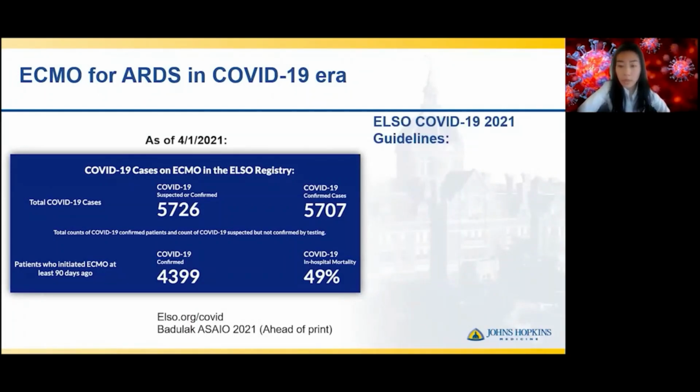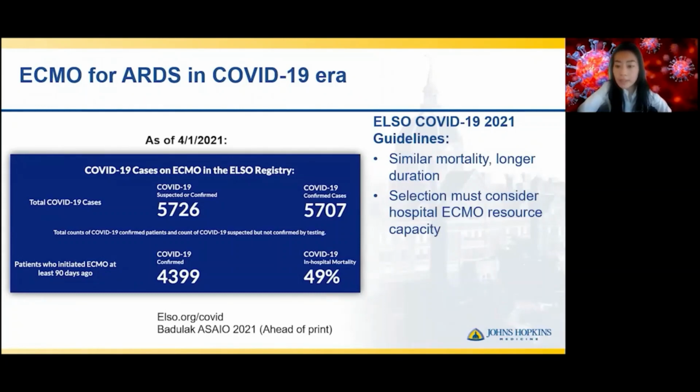Just recently in 2021, ELSO released a set of guidelines to update their interim guidelines of last April. And they did describe that patients who are supported with ECMO for COVID ARDS do demonstrate similar mortality with patients who are supported by ECMO for ARDS of other etiologies. However, the COVID cohort does appear to have a longer duration of ECMO support with a mean run of around 18 days. The guidelines also describe that selection of patients must consider the hospital's current resource capacity.